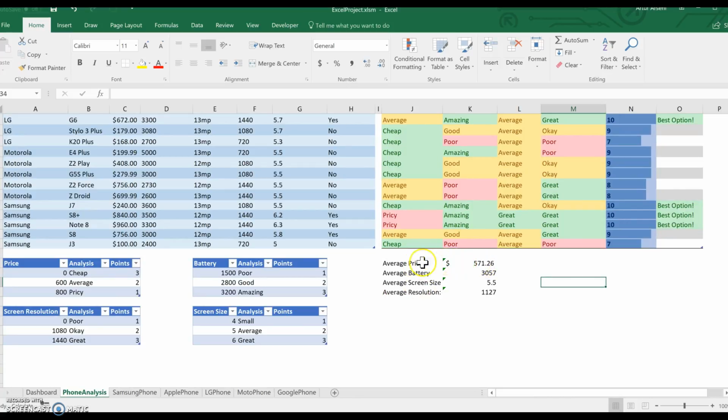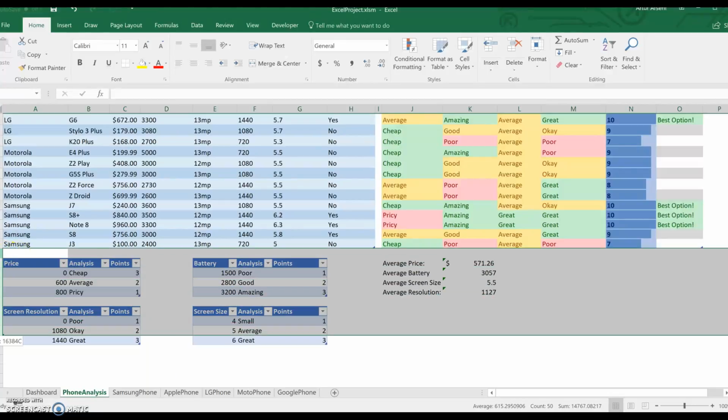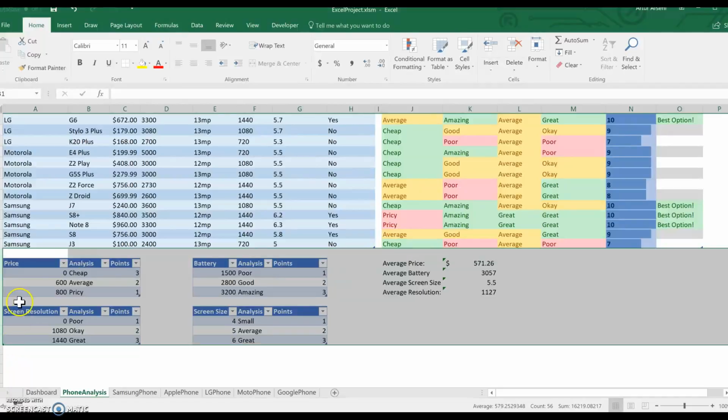I took the average price, battery size, screen size, and resolution, and I based my good, amazing, poor, okay, and great ratings off of the median. If it's over, it's amazing, or in terms of price, it's cheap or pricey, and if it's right close to the middle mark, we have good, average, or okay. So not the best terms, but they're just okay, or they're just good. Not necessarily amazing. With that, we're just going to go back and hide the information.